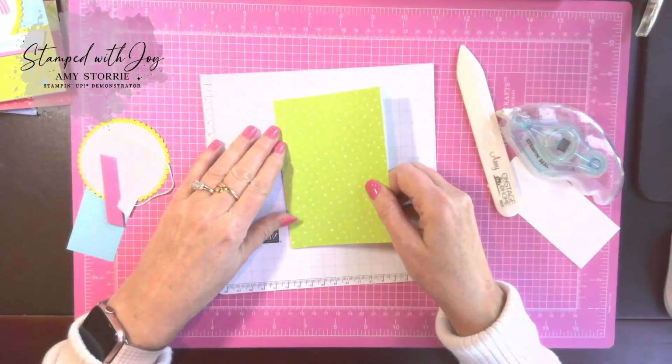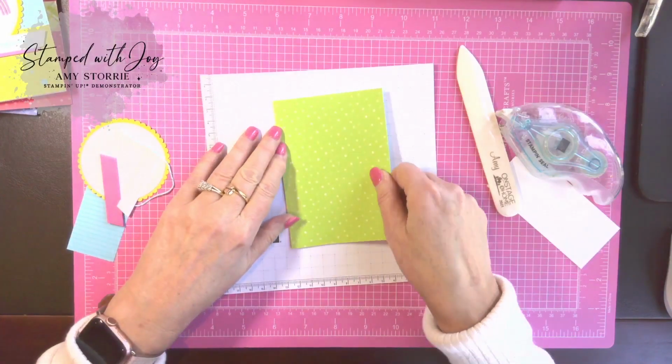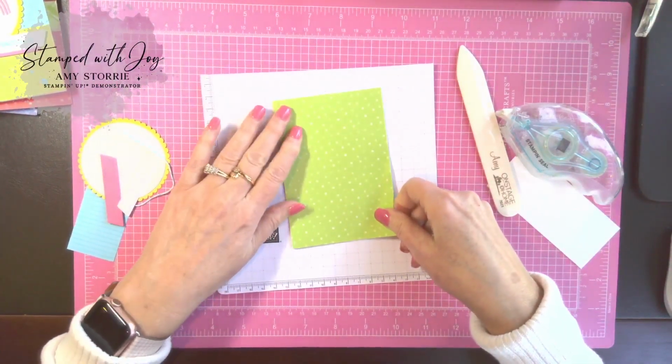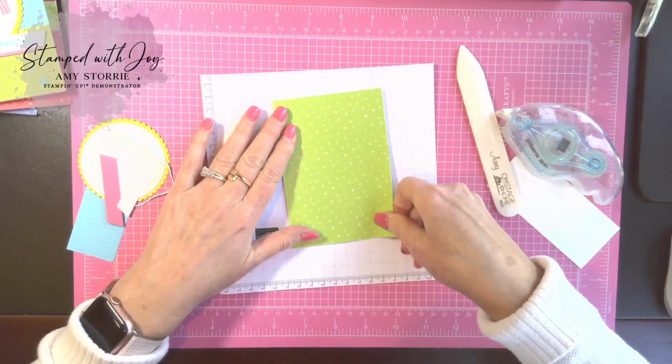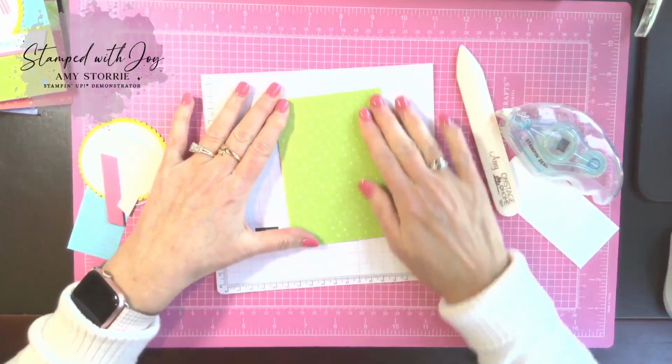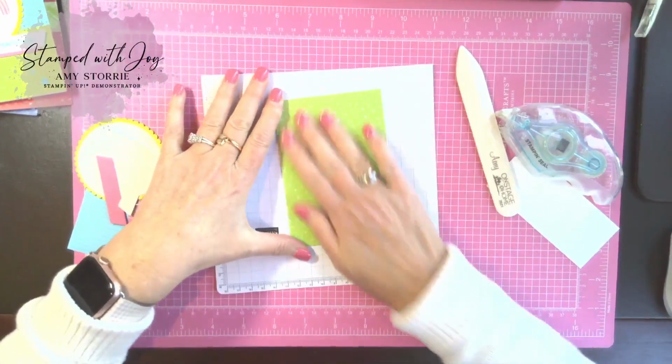I'll have to hold my mouth just right to get this on here. Sometimes when you're covering a whole front like that, it is kind of nice to use the liquid adhesive, the Tombow, because you can slide it around, but this is faster, so I'm just doing that.